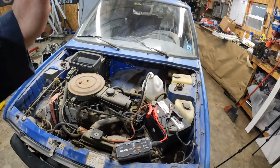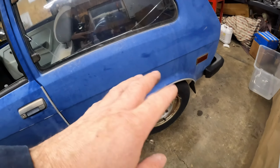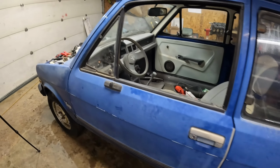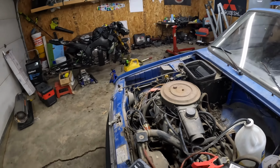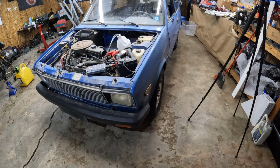After I pull everything out, do some measurements, hit the junkyard and see what I can find. And I think that's it. I think I've said it all. Yeah, the front disc brakes, drums in the back. I'm gonna be putting disc brakes back and front. Interior, like I said about interior. And I think that's it.